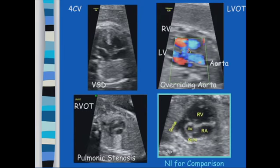Now the cardiac pictures are difficult. The VSD that you see right here, sometimes this can be artifactual and you have to come at it from different angles. You also can turn color on, and in this LVOT view where we see the aorta, we can see that it is overriding the septum on both of these, and you see that VSD as well.